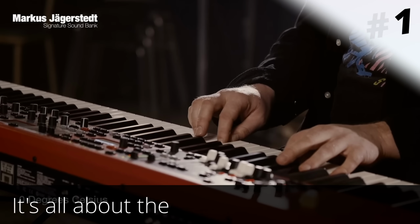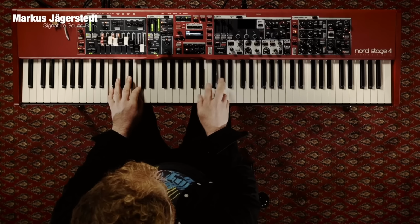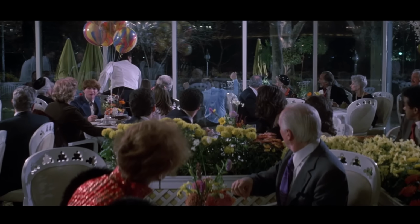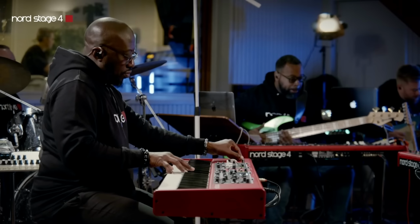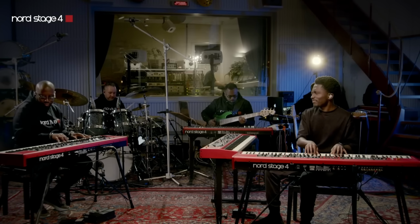Number 1, the sounds are top-notch. The first time I ever heard a Nord was at a restaurant, and my first thought was, wow, that keyboard sounds fantastic. In a band mix, these keyboards really shine, and they sound authentic to whatever instruments they are emulating.